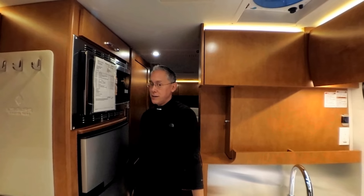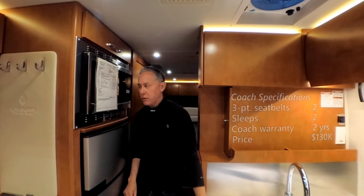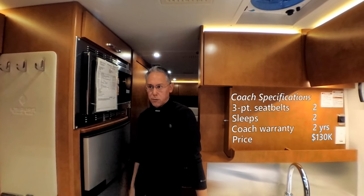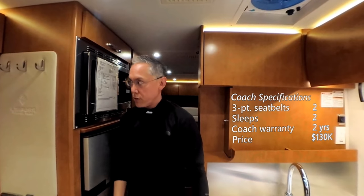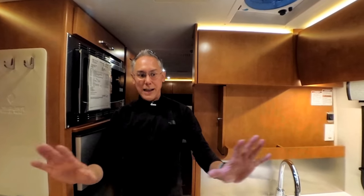We are in something really cool. This is a 2018 Leisure Travel Vans Unity IB, 24 IB for Island Bed, which is directly behind me. And this van, just to get it right off the bat, its suggested retail price is $142,912, so almost $143,000. But I'm looking in the front window, and it looks like they have it marked down to $130,000.